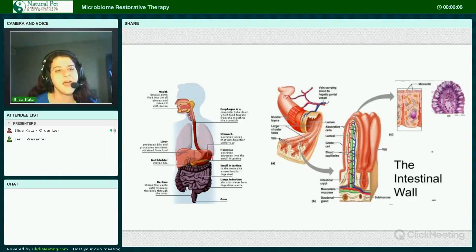If the GI system is out of balance due to dysbiosis, this can lead to a decreased ability to fight infection and or an increased recognition of commensals or self as foreign and can result in autoimmune conditions including pemphigus, lupus, rheumatoid arthritis, and of course allergies.